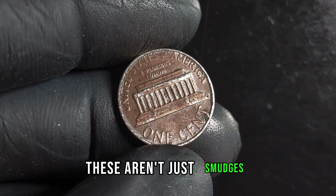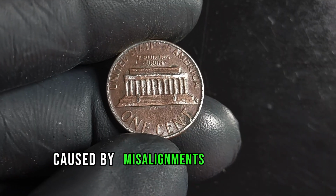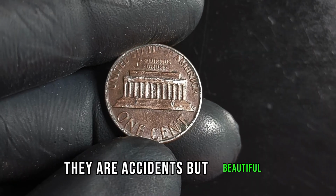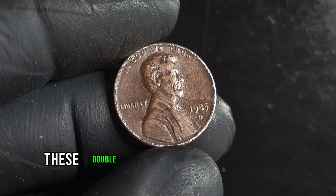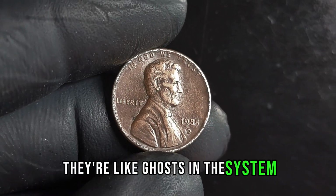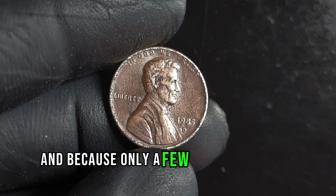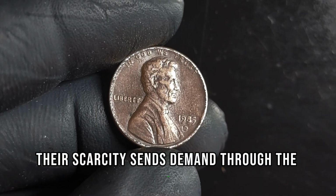These aren't just smudges. These are crisp, clean duplications caused by misalignments during the minting process. They are accidents, but beautiful, profitable accidents. Now here's the kicker. These double dies were never meant to exist. They're like ghosts in the system, ghosts that collectors hunt obsessively. And because only a few slipped through the cracks before being corrected, their scarcity sends demand through the roof.